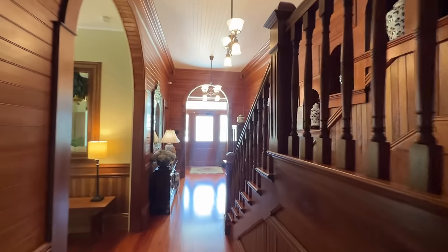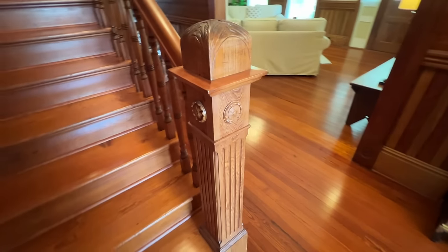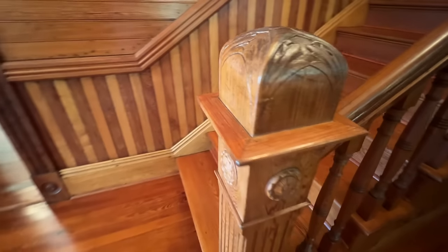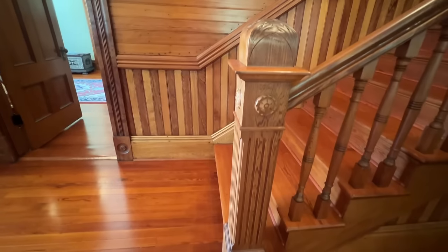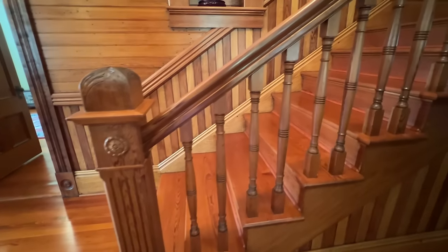The walls are of pine. Here in the wainscot, we have pine and cypress alternating to give us this wonderful striped effect. So the original newel posts, spindles, and handrail all were painted. They've all been meticulously stripped. So beautiful restoration work from the moment we walk in the front door.